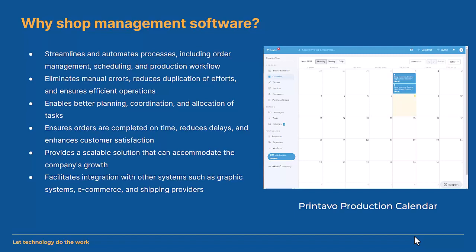Enables better planning. You're able to plan, you're able to coordinate allocation of tasks and resources. So you've got your equipment scheduled so you have maximum efficiency and production capacity out of your embroidery machine, even your DTG, your heat press, your screen printing equipment. Ensures orders are completed on time, reduces delays, and enhances customer satisfaction. And you see that theme of customer satisfaction coming back over and over again. Happy customers are repeat customers. And if you don't keep people happy, like I said before, they have a lot of options.